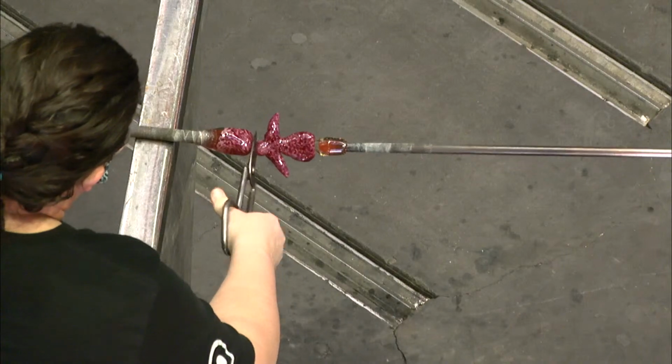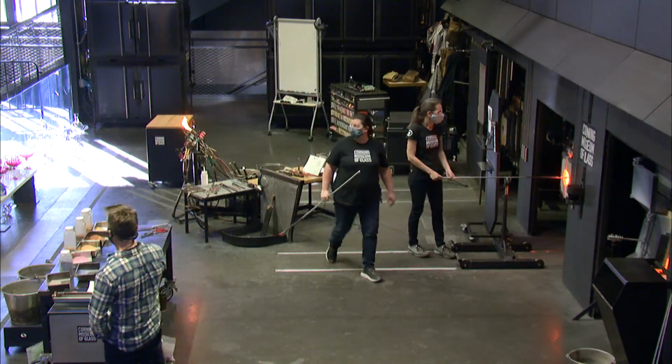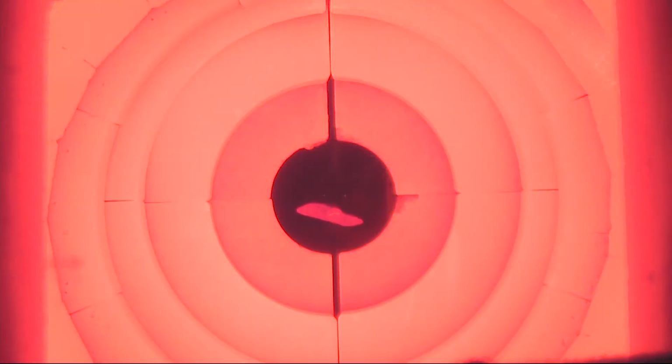So they can work on it with their bare hands, and it's fine. But they need an oxygen gas torch to reach those higher temperatures, because borosilicate has a much higher melting point than soda lime. But for us here in the hot shop, it's a great addition, especially for sculpting glass, for all those little fine details that we want to get.